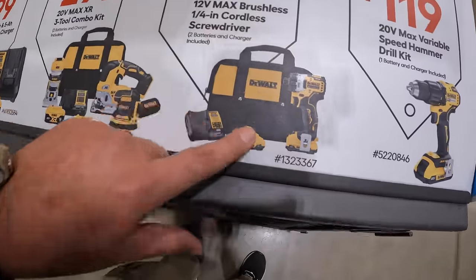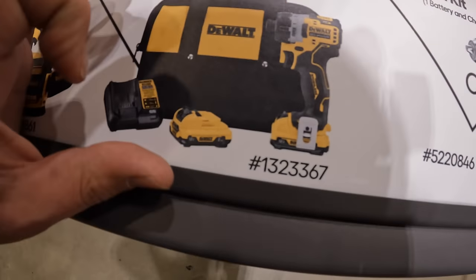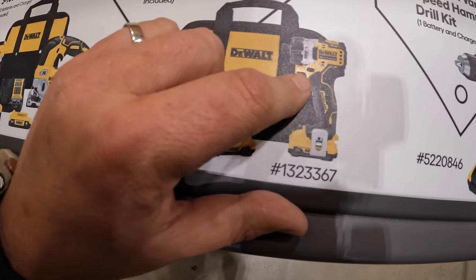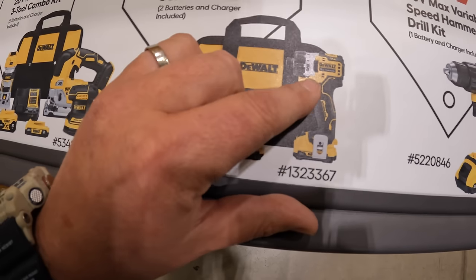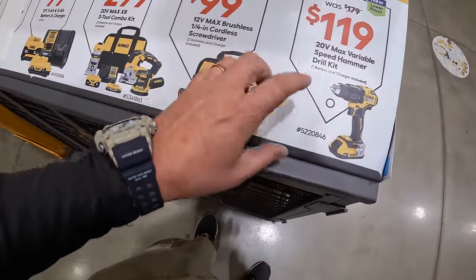$99, was $129, for this 12-volt extreme screwdriver. Fantastic tool. It is variable trigger only, but it also is a kit with 2 2-amp-hour batteries, charger, and a bag. 12-volt screwdrivers are my favorite tool ever made. I wish I had this back when I was in construction. But yeah, tools were just starting to venture out back then with battery platforms.